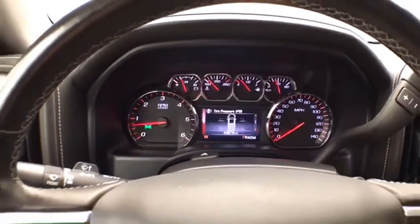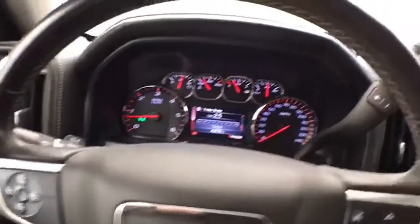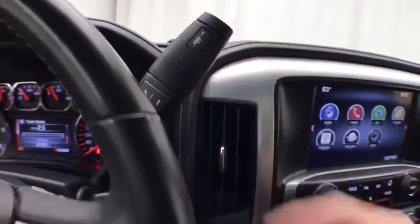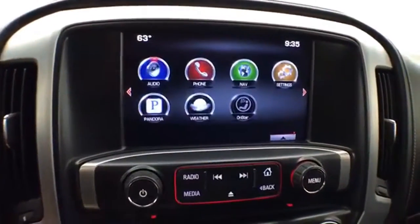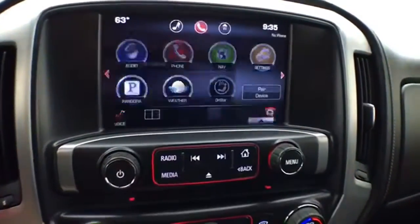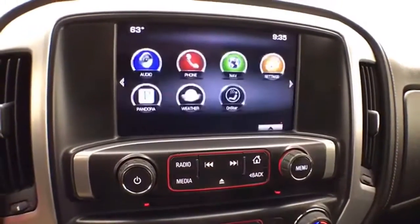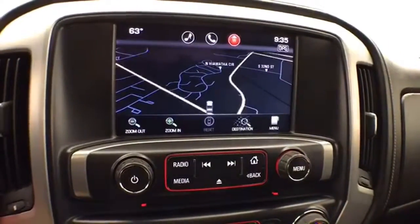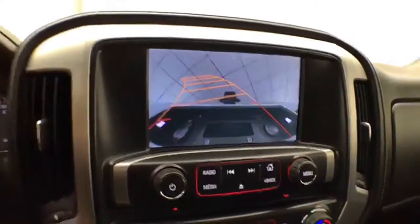The driver information system, controlled by buttons on the steering wheel, cruise control, automatic transmission with manual shift capability as well as tow haul mode, large touchscreen infotainment system for radio, Bluetooth connectivity for hands-free phone use or to connect to other Bluetooth-enabled devices. Great for wireless music streaming, navigation, and that is, of course, where the backup camera display is.